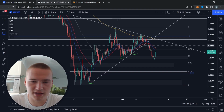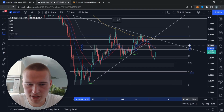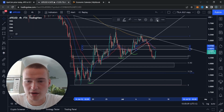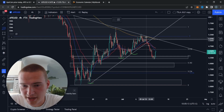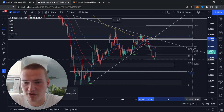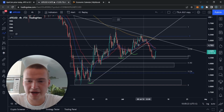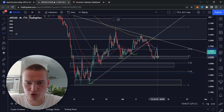And I haven't drawn that level because I didn't think it was necessary. It's quite visible. This level right here between 4.75 and 4.6, mixed in with a 0.618 fib, and I would bet that there is another fib right there. Yeah, a 0.5 fib and a 0.618 fib there at the upper bound as well of the key level. So I think we'll get up there, but I do think that from there we'll start to drop down.